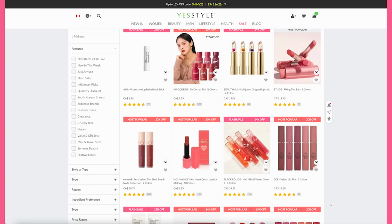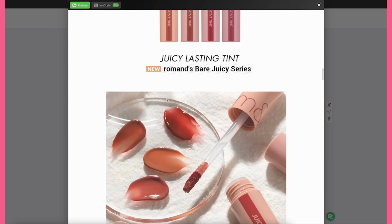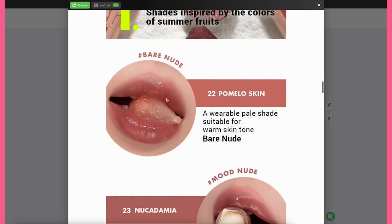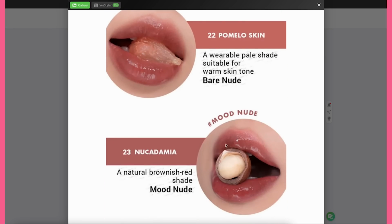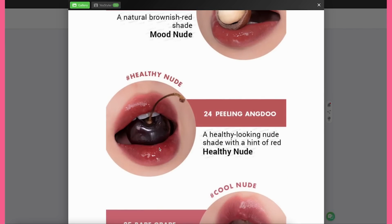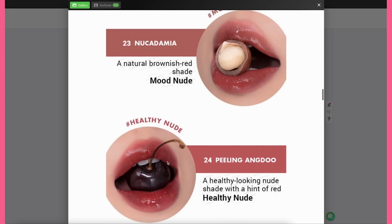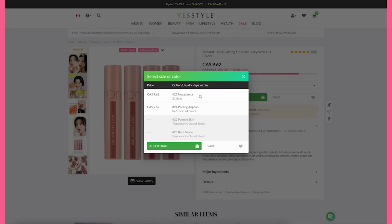Okay, let's just see what I have right now. So these are the Juicy Lasting Bare Tints. These are the limited edition colors, Bare Juicy series. Pomelo Skin. Oh, this is so nice. Nucadamia. Oh, that's so nice too. And this is so nice too. I'm really interested in Bare Grape and Nucadamia. No! Okay, Nucadamia.